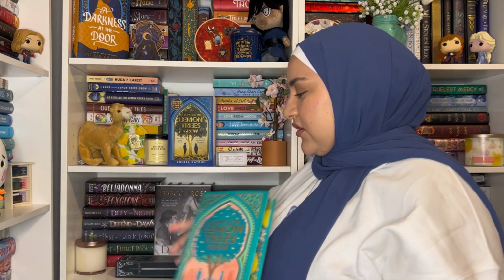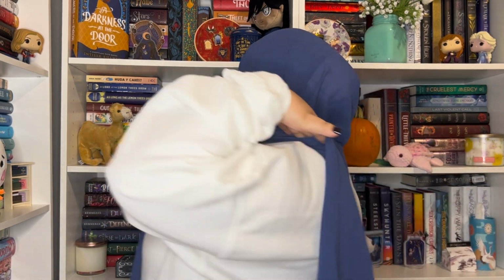And then I remember when I read Lemon Trees for the first time. I read it on a physical ARC, which I actually have back here. Let me see. I guess I'm putting this down so I can grab it. My very first copy of Lemon Trees.